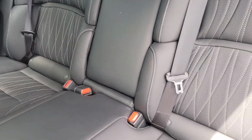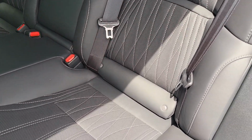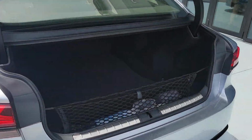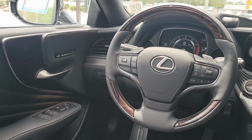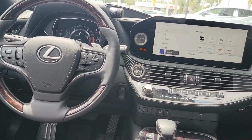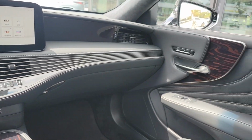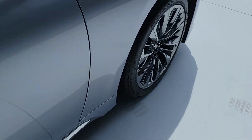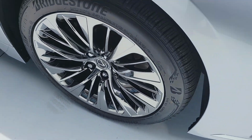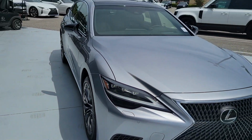This vehicle comes with an abundance of safety features including the pre-collision system, dynamic radar cruise control, lane departure alert with steering assist, and intelligent high beams. Some of this vehicle's highlights include heads-up display, panoramic moonroof, and a 12.3-inch display complete with Apple CarPlay or Android Auto.